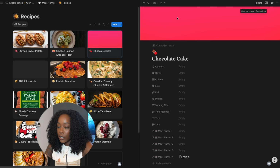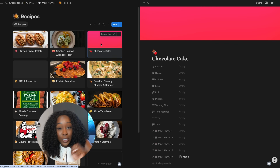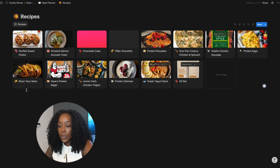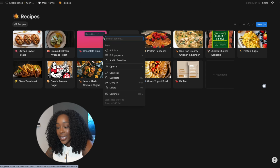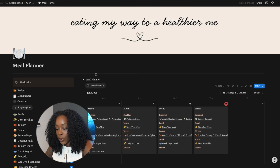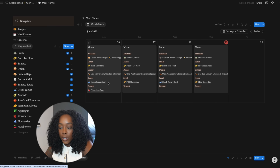And when you do that, as you can see, the emoji and the chocolate cake populates here in your recipes area. I'm gonna delete that because I'm not actually gonna use it. But, well, actually we'll just leave it for now for tutorial purposes. So now you see here on my menu for Monday, I have my breakfast, my lunch, my dinner, my Greek yogurt bowl. And I think you guys kind of understand how to add.